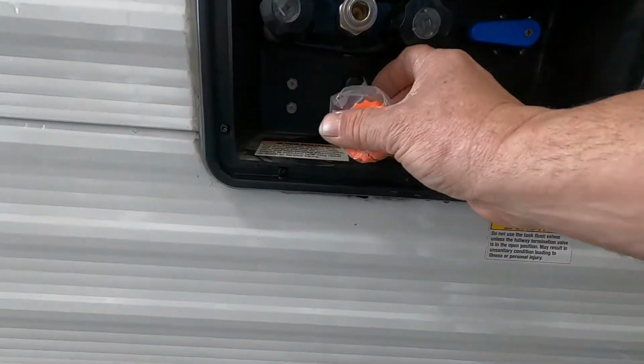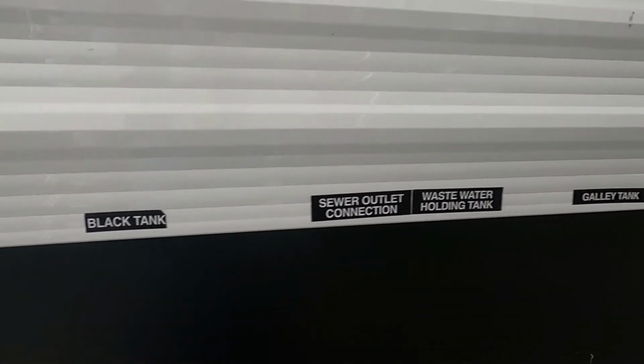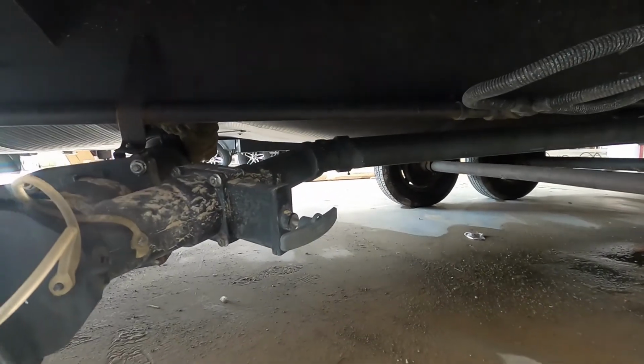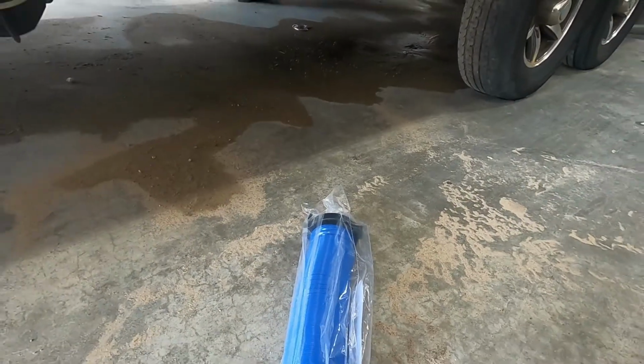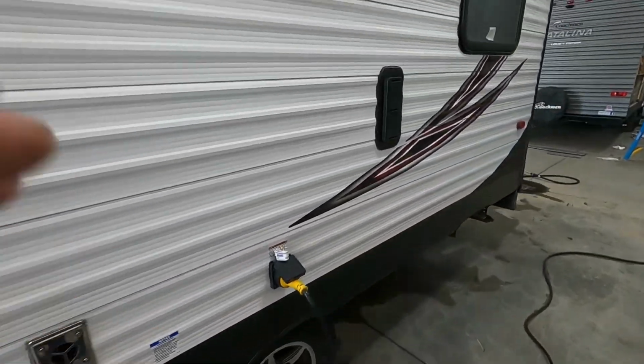After a good 5 minutes, go ahead and unhook your hose and water pressure regulator. Close your black tank. Come over here and open up your gray tank. It's going to be your cleaner water, your sinks and your showers. It's going to clean your hose out for you. Take your hose, store it away in a nice sanitary place, and head on home.